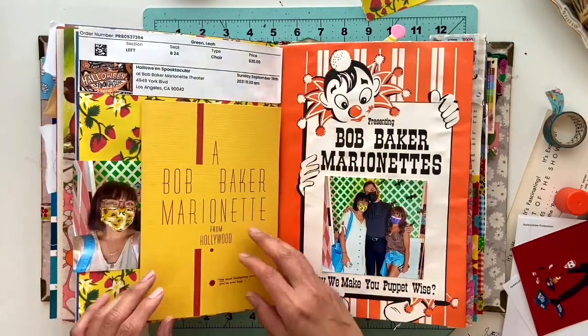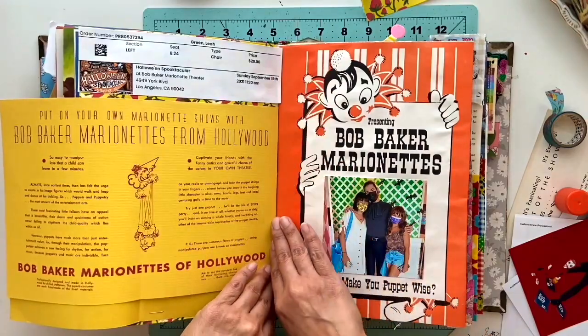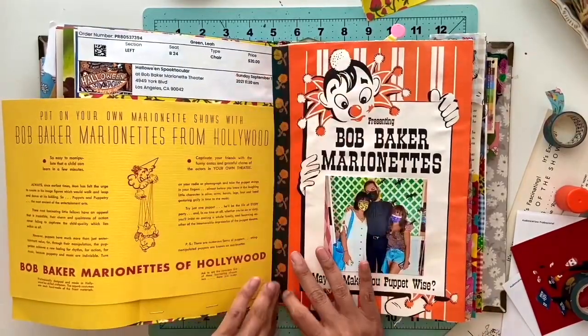So the next thing I'm going to do is add some washi tape right down the center of the layout. And I'm going to do that because I have so many pieces going right into the middle that I want to make sure nothing will lift. I do this on most of my pages, so y'all are used to this.